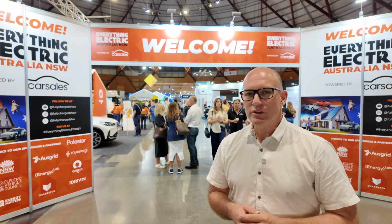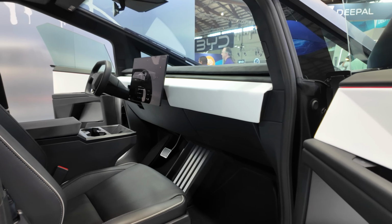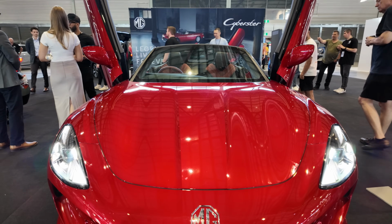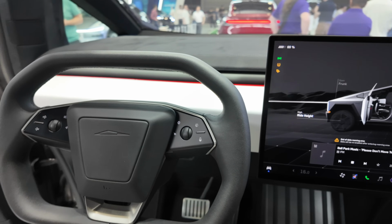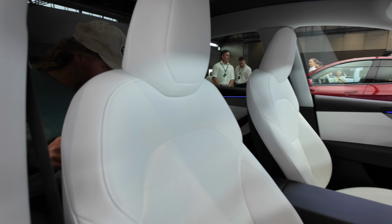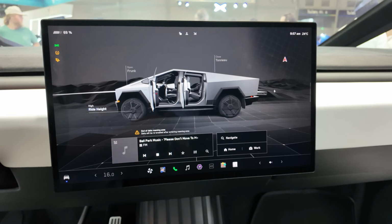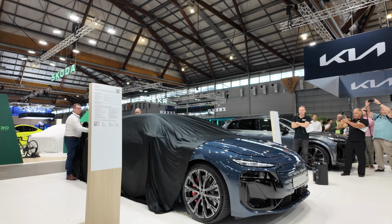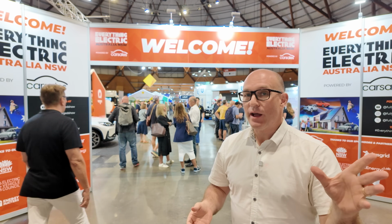I'm at the Everything Electric Show 2025 version. This is my third year in a row and I've done a round. It is huge. Tesla is here officially. Oh my gosh. The new Juniper Model Y, Tesla Cybertruck, Optimus Prime. A lot of launch vehicles that you won't see anywhere else in Australia.